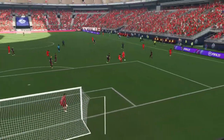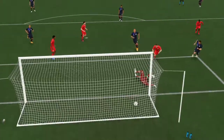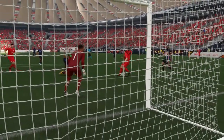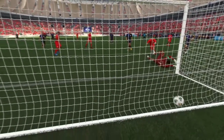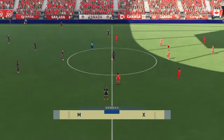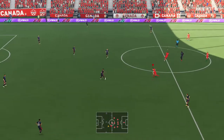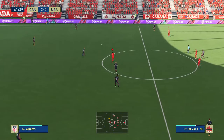Well, this is worth another look, Derek. Lovely movement and guile to easily evade the defender. But you do have to ask questions about the keeper. Could he have done better here? I think so. You can't keep getting beat at the near post like that. So 2-0 now. And we're inside the final 30 minutes.